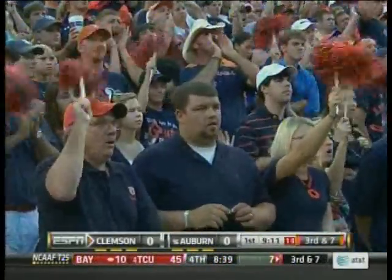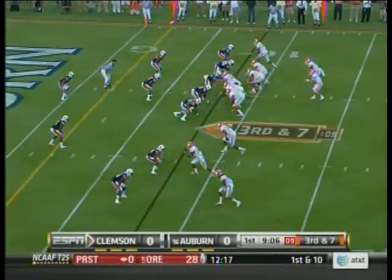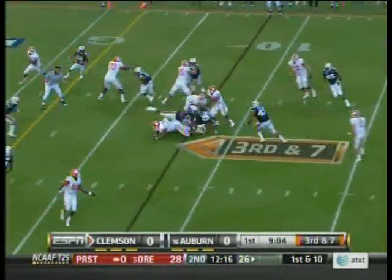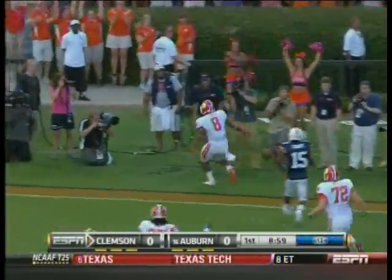3rd and 7. Rolls to the 3. It's that inside shovel pass. Harper breaks for the end zone. Touchdown, Clemson.